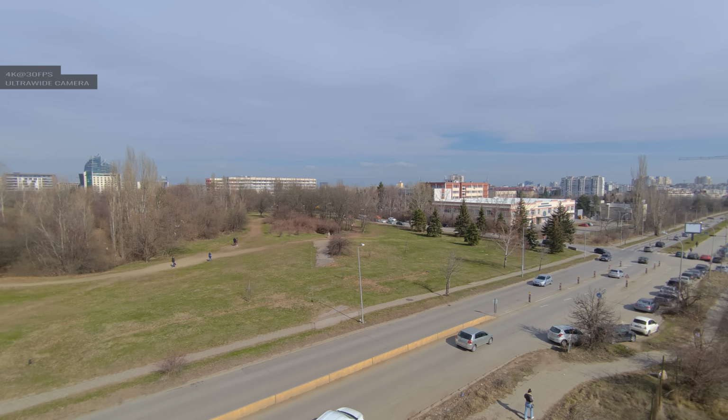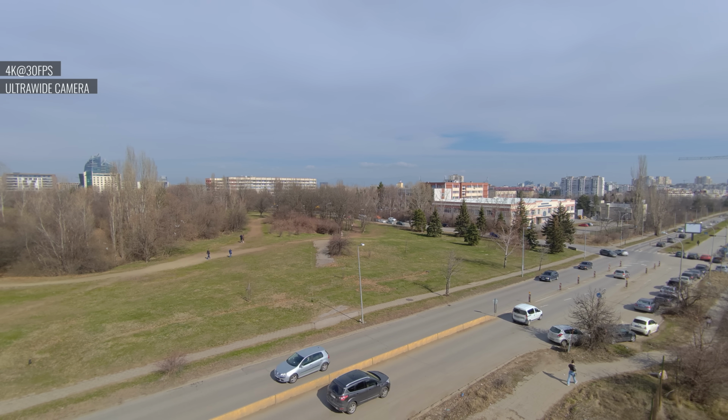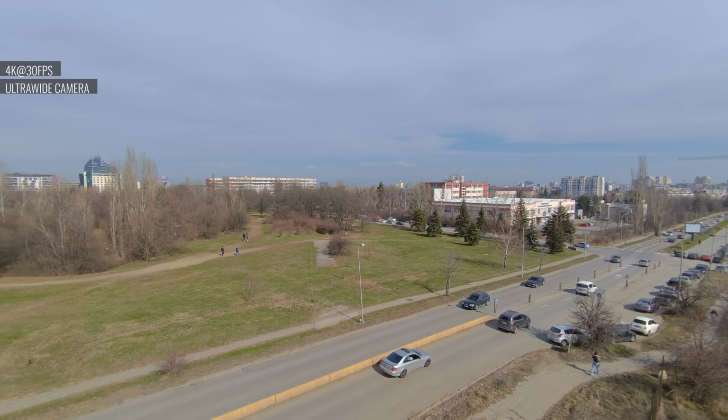4K videos from the ultrawide cam are alright, with plenty of detail, though the contrast is quite low for some reason. It may be something that could be fixed with an update. Selfies from the 32-megapixel front-facing cam come out in 8 megapixels and look decent. The detail is there, skin tones look natural, and contrast and dynamic range are quite alright.